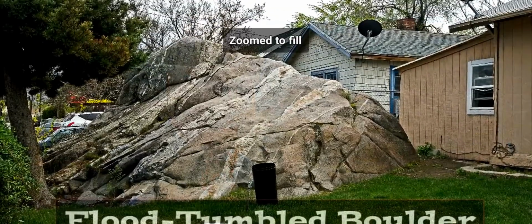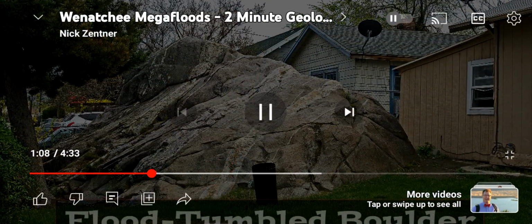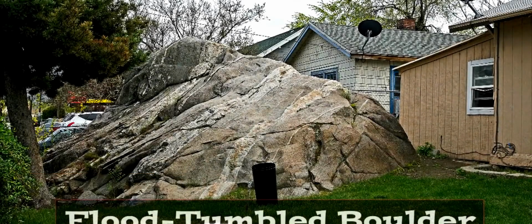Give me a break. Where's that bucket? Either way, it's anomalous. So, what else you got, Nick? 65-mile-an-hour water, 1,000 feet deep. There's more to the story.